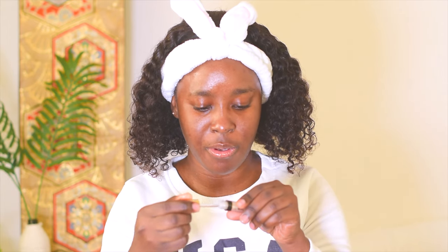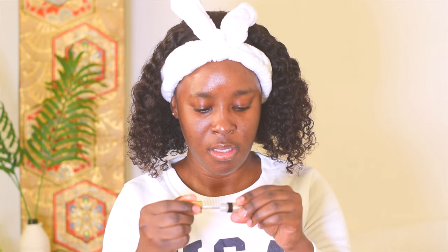And the next thing that I'm going to do now is to apply some lip gloss, because I love lip gloss. Guys, if I were to create a product, I would create a lip gloss. I love lip gloss.